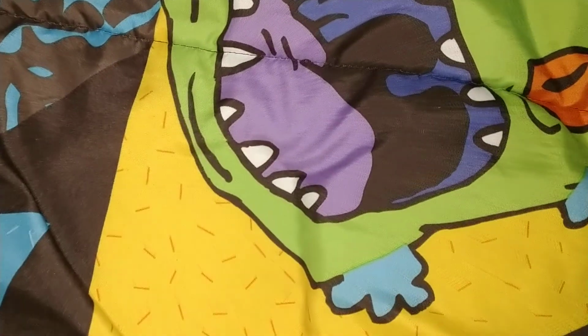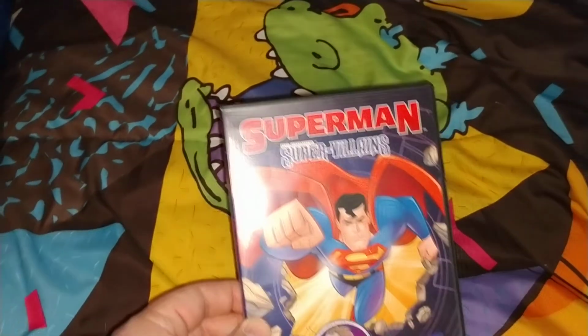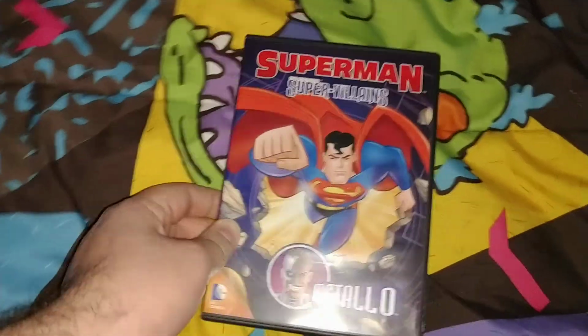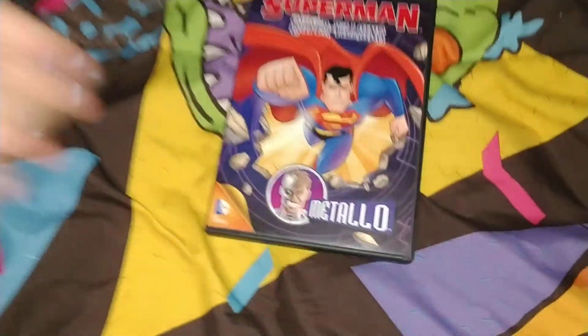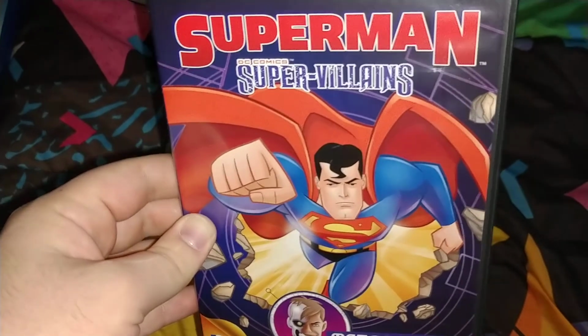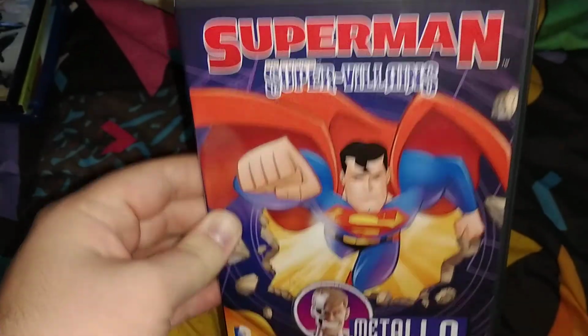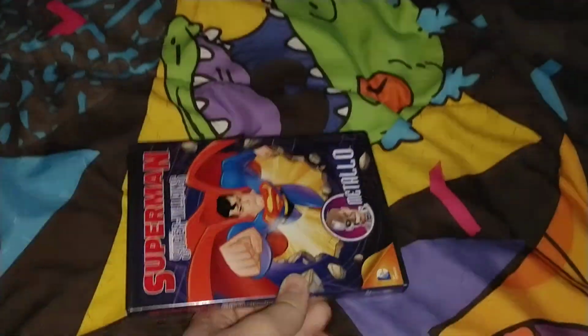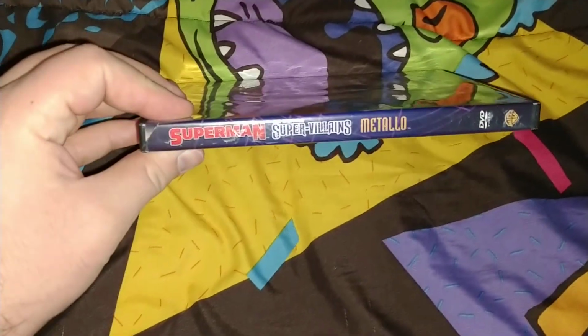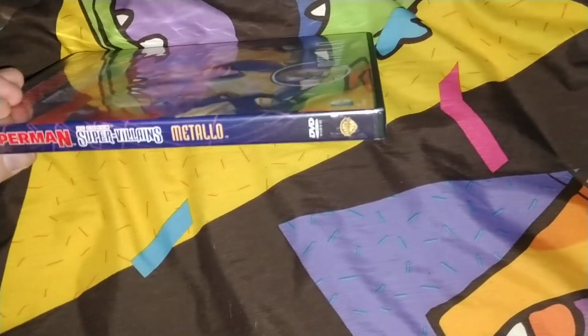Next one is another DC. It's just a compilation of some episodes, and it says Superman, DC Comics, Super Villains. I have a couple of these already. It's the front, the DC Comics logo. It says Superman, DC Super Villains, the D logo, and the Warner Bros. logo.